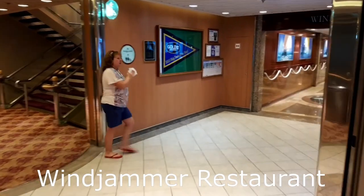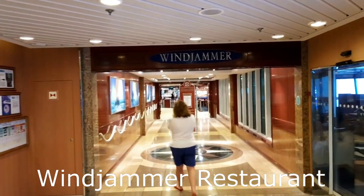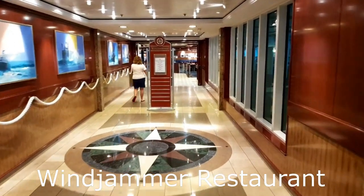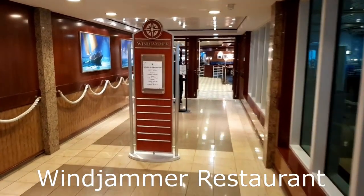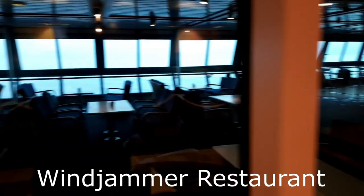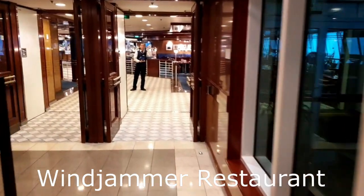And so the next area that we're going to go into is the Windjammer restaurant. This is the open buffet restaurant on the bow of deck 11. And really nicely decked out. Side of the Windjammer, you have a seating area, soft seating area, which is like an extension to the Windjammer itself.